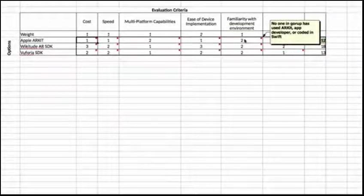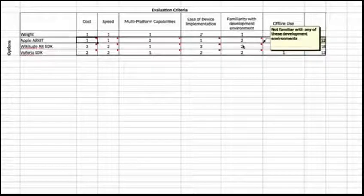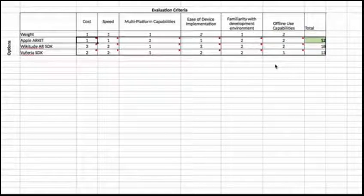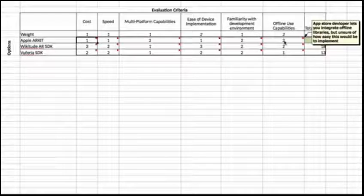Our fifth criteria, familiarity with development environment, we gave a weight of 1. As we explored the various SDKs, we realized we weren't very familiar with any of them. Thus, all 3 scored a 2. Our last criteria, offline use capabilities, we gave a weight of 2 because it's something that Colonel Sedgley specifically mentioned he wanted us to integrate into our app.